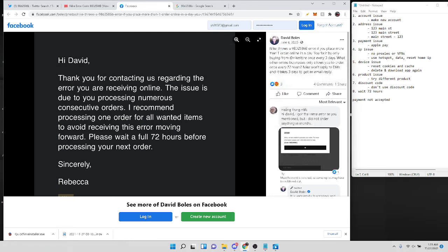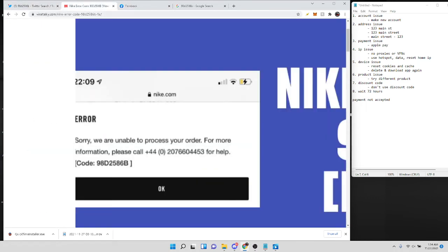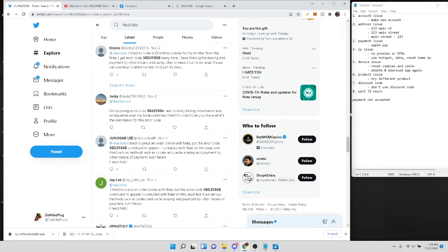This guy doesn't seem like a reseller. I guess he made multiple orders, and you fix it only by buying from Nike once every 3 days. What other online business only allows you to order once every 72 hours? So I get why Nike might restrict it on items that are in high demand, but it doesn't make sense to restrict it on socks or clothing, because this guy, even though he got restricted for Air Force Ones, can't buy socks or any other category products. He's just banned from Nike for some reason.